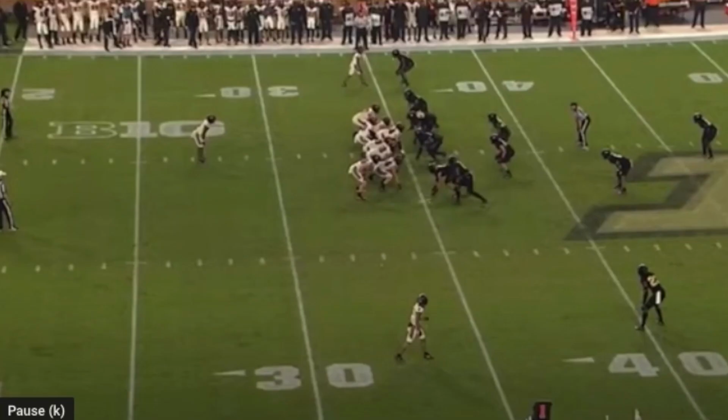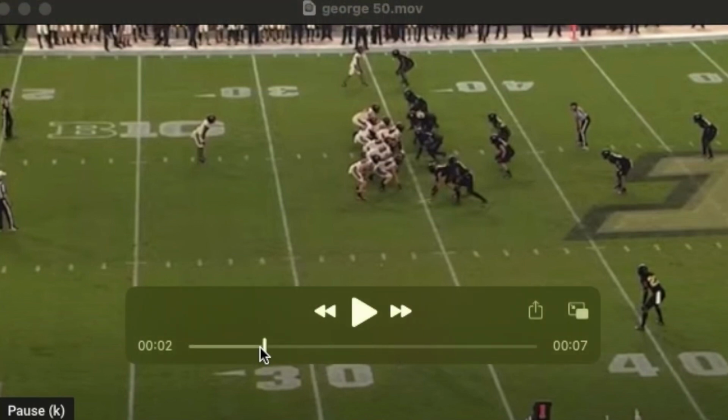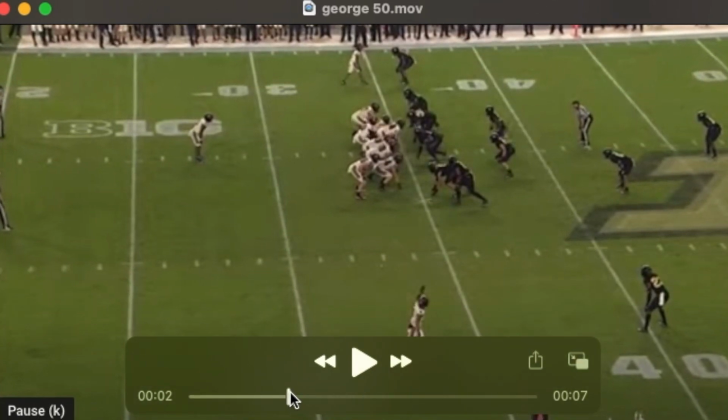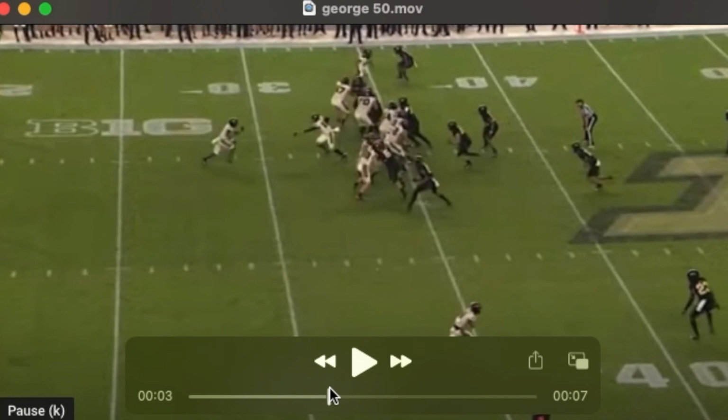George Karlaftis is a 6'4", 266-pound edge rusher out of Purdue. I want to start with a play that really just shows something that we'll probably highlight throughout the video. This idea of how relentless he is.